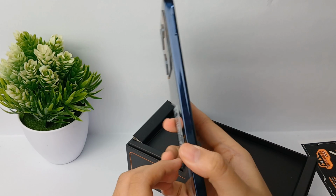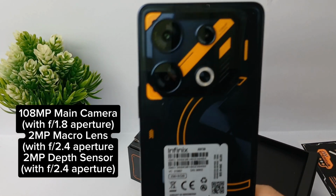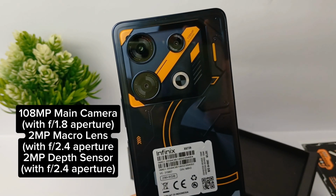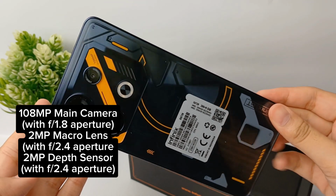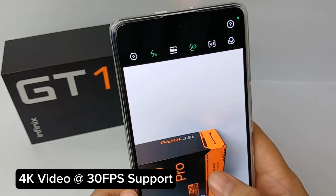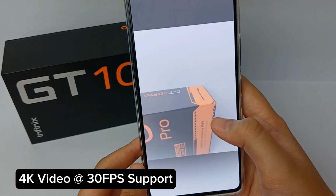In terms of optics, the Infinix GT 10 Pro supports a triple camera setup on the rear, that includes a 108-megapixel main camera with f1.8 aperture, along with a 2-megapixel macro and a 2-megapixel depth sensor with f2.4 aperture. The rear camera of the phone is capable of shooting 4K video at 30 frames per second. And for selfies, it has a 32-megapixel camera under the hole punch at the top center.